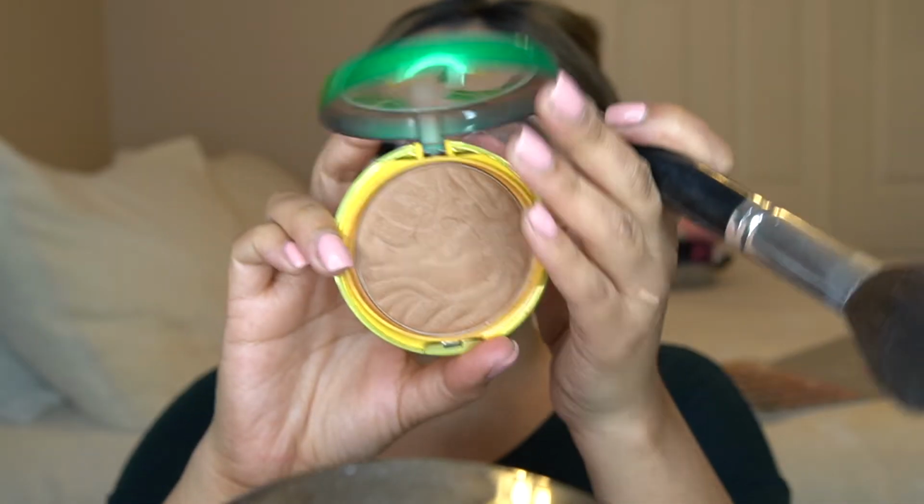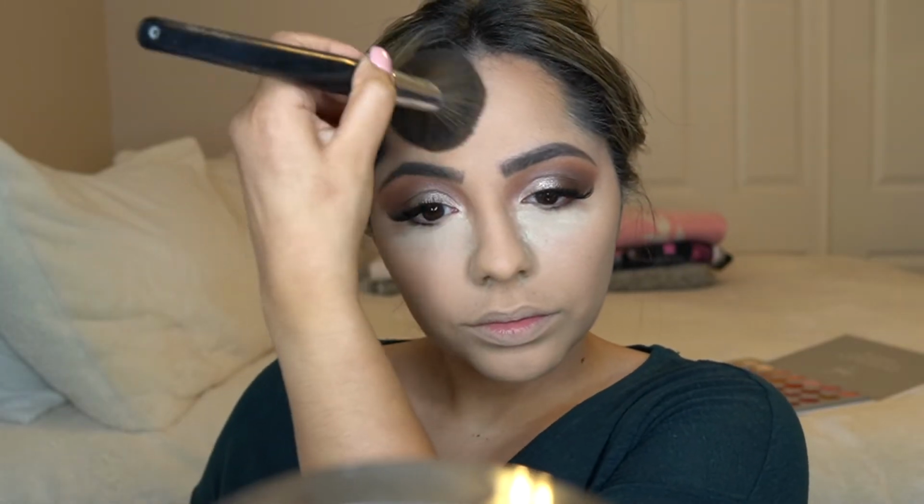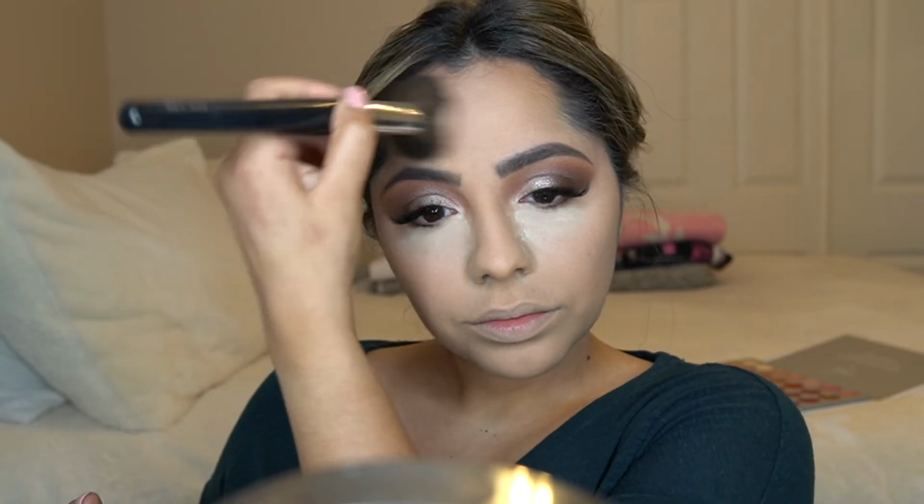Now, I did not film my foundation and concealer on camera just because it takes a long time, but I did use the Estee Lauder Double Wear and the Tarte Shape Tape Concealer, and then I went ahead and went in with bronzer, and this is just the Physicians Formula bronzer in the shade Deep Bronze.